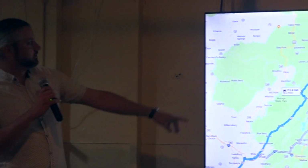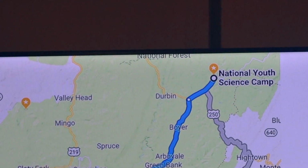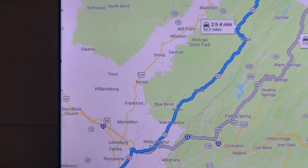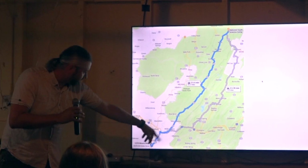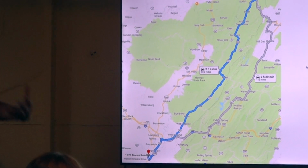So we are here at the National Youth Science Camp, just outside Bartow, West Virginia. If we drove about 2 hours south to Monroe County, West Virginia, it's an area that is rife with caves. You'll notice that Organ Cave is the name of one of the towns. Another town's called the Sinks of something, mines, springs. So it's an area that has a lot of fossils.